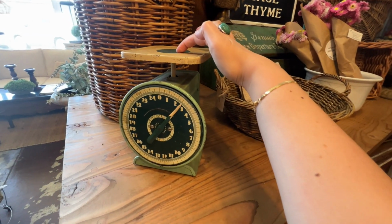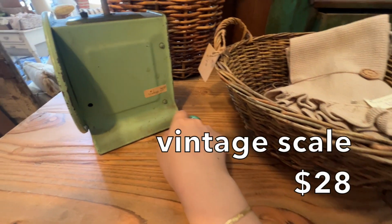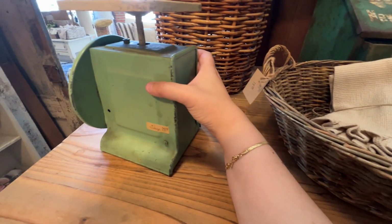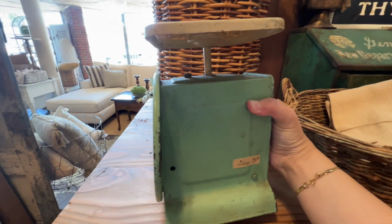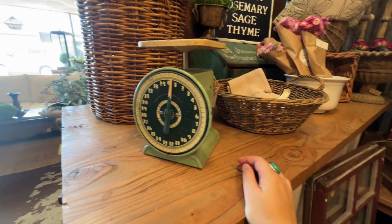I had just found this same vintage kitchen scale at an estate sale. I did pay more for it than I wanted to, but I thought it was such a great color. This one was priced at $28. I paid $22 for mine. They were the same amount of dirty, though.